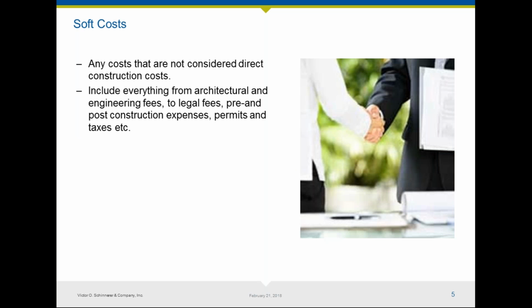Soft costs. This is probably one of the most misunderstood topics in builder's risk. Soft costs, as we call them, what we see here: legal fees, insurance premiums, architect fees, engineering fees, are all things that are built into the cost of a project. But you've got to remind them all those things are built into the cost, and all of these things are covered on the builder's risk form under completed value.